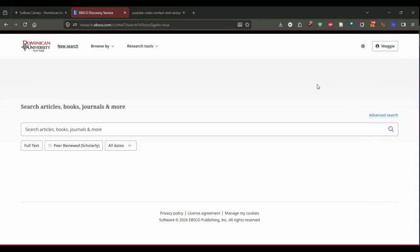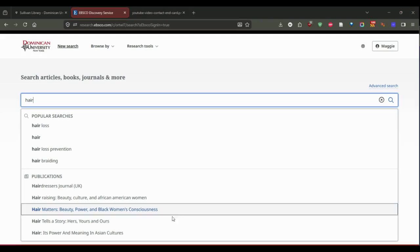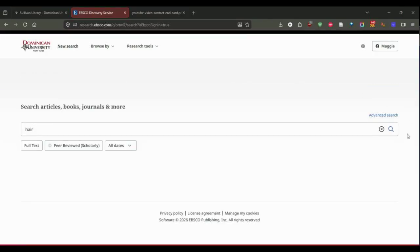Let's say you're doing research on a topic like hair. If you click into the search box and start typing in hair, you'll see search suggestions like hair loss prevention and publication suggestions like Hair Matters, Beauty, Power, and Black Women's Consciousness, or Hair, Its Power and Meaning in Asian Cultures. For now, we'll keep hair in the search box as it is and click the magnifying glass icon on the right to search.